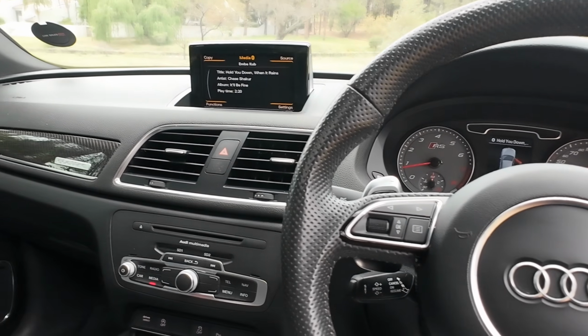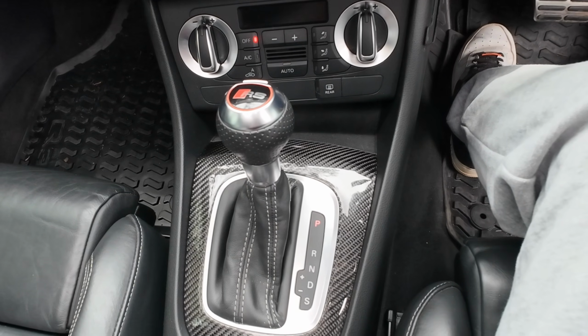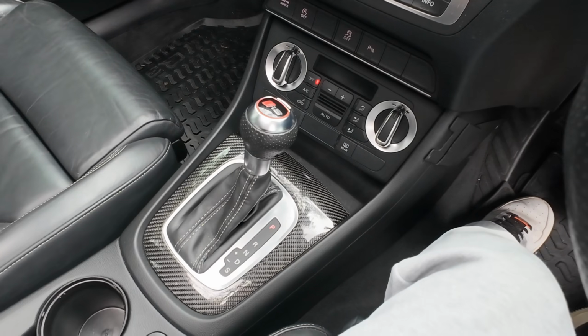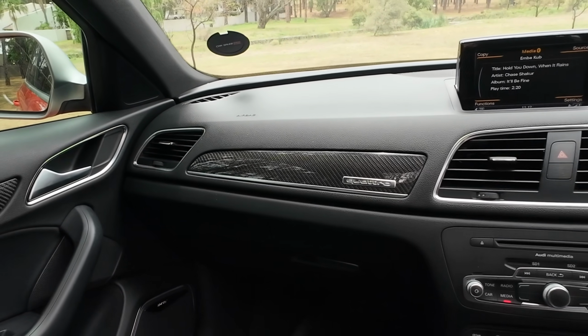The other thing that is crazy to me is this car literally has carbon fiber trimming. Carbon fiber trimming. Now you get some carbon fiber on the door cards, you get some carbon fiber in the center console around the gear lever area, and you also get some carbon fiber on the front fascia of the dashboard with a little Quattro badge. And it is so impressive, man. It is so cool in here.